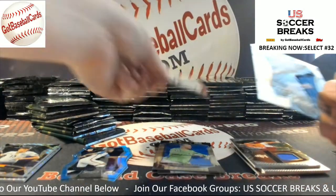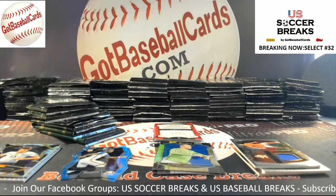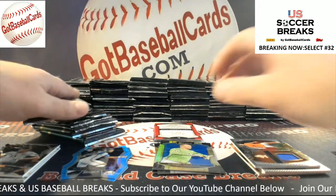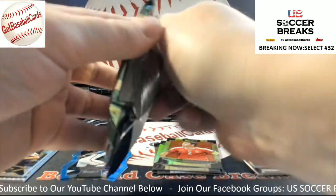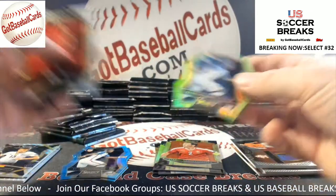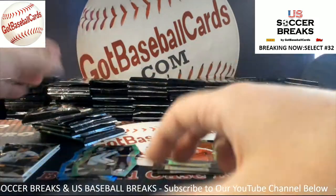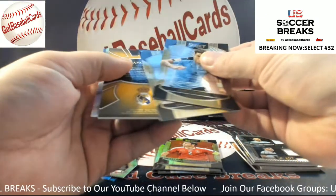Christian Pulisic. First Pulisic. Let's finish the pack there. And a red Switzerland. Comes with an insert color. Did not know that. Darlington Nagbe. Another one for the USA. Found a duel for Italy. There we go. Cristiano. Another Cristiano for Real.